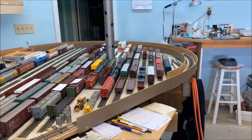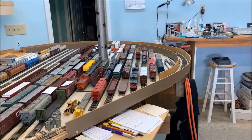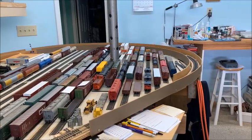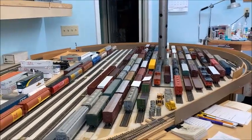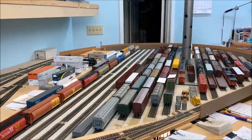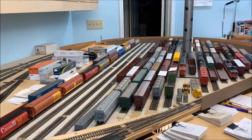West cabooses is part of this staging area that's inside the loop. And also to the right of the cabooses, there are 3 tracks for CP interchange, and to the left of the cabooses, 3 tracks for the Okanagan sub. And then the rest of these tracks are used to stage trains that don't normally stay on the layout. Trains such as 411, 417, 413, 314, 410, any of those types of trains.